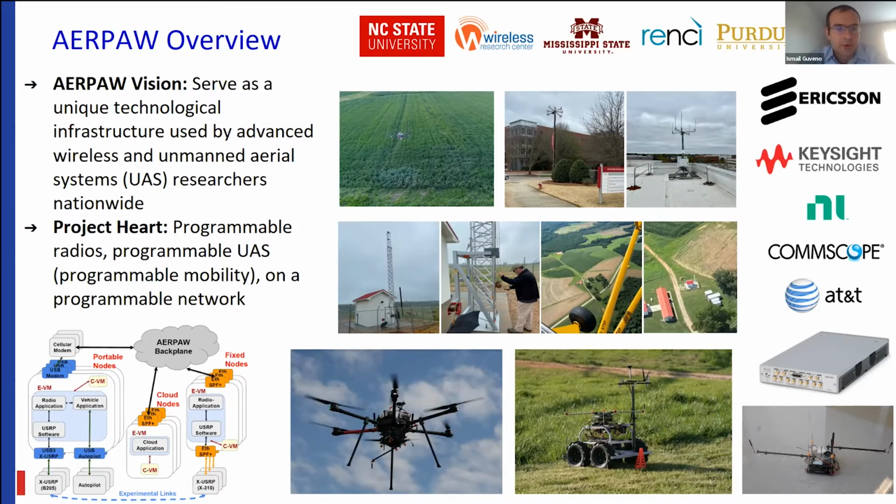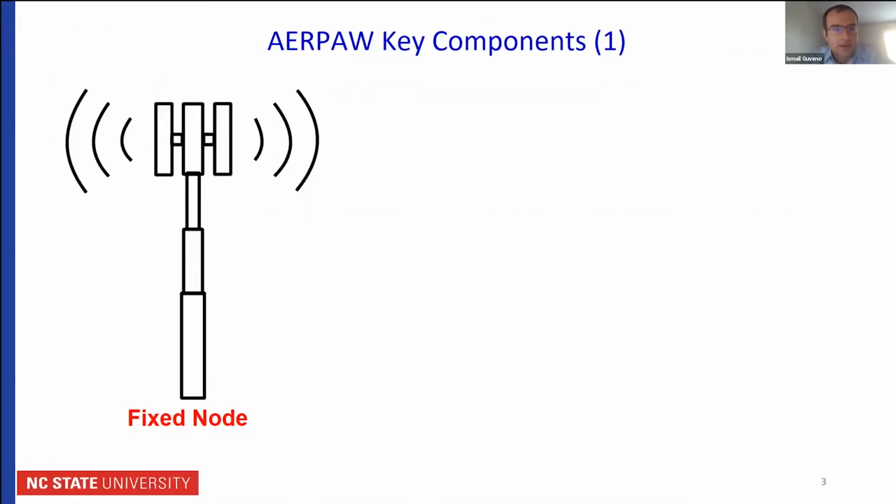As you all know, AERPAW has the goal of being a unique technological infrastructure for serving advanced wireless and unmanned aerial systems researchers nationwide. At the heart of the project, we have programmable radios, similar to all the other PAWR platforms, but we bring in the picture the programmable mobility, where we program the locations and trajectories of vehicles on a programmable network. I will be quick on the overview. You can find most of this information on our website and user manual if you go to aerpaw.org.